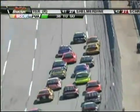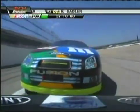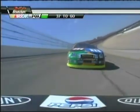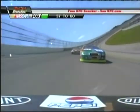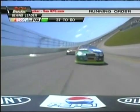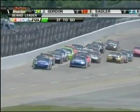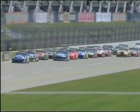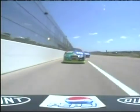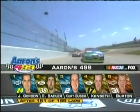Sadler coming back for the lead. On the outside, Gordon up to block. Mike, Larry, I tell you, if you want to win this race, there's 2 cars you got to work with. The 24 and the 38, and you better pick one. They have definitely been 2 of the strongest cars all day long. They can fall back and catch back up, and there's not a lot of guys that can do that consistently. Jeff Gordon trying for his 3rd Talladega win in the Pepsi paint scheme and his 3rd in a row to tie David Pearson.